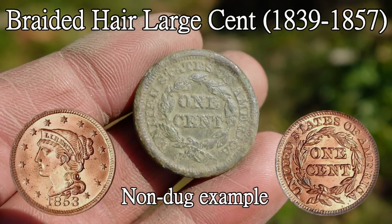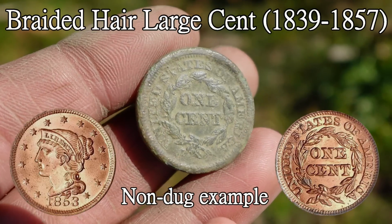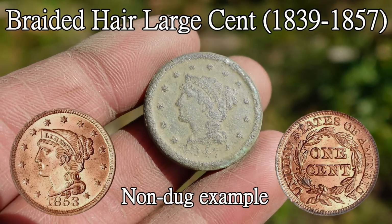And the soil's almost sandy here, so it'll be interesting to see how the rest of the stuff comes out today. But that is awesome. Got me a nice big beautiful large cent. I'm gonna give her a kiss. Hopefully there's more of things like this and that button coming out today.